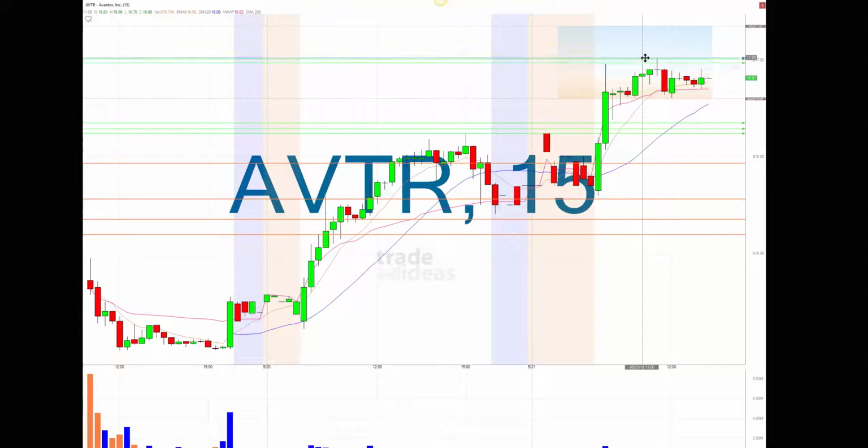You can see right there, 17.02. That's the high. I've been waiting to see if it can take that out. It briefly took out 17 and it came right back down. And now I'm going to wait to see if it can take out 17 again.